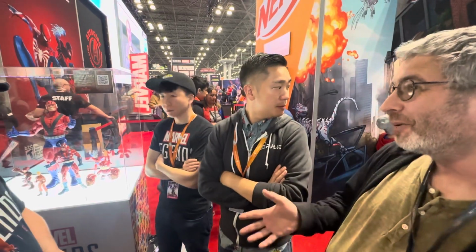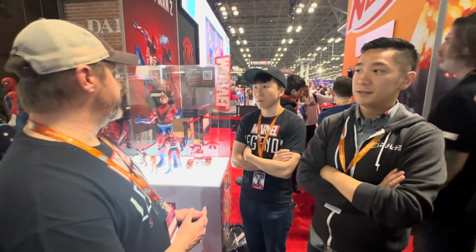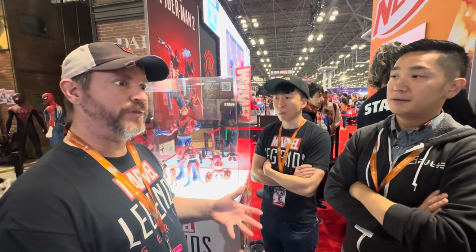So what goes into designing something? Like, where do you start dimension-wise? Because obviously it's a variable dimension, you can make it small. So how do you nail down exactly where you should go dimension-wise? Yeah, well, Marvel's a unique thing. They kind of have a look and feel to their proportions in the Marvel Universe.